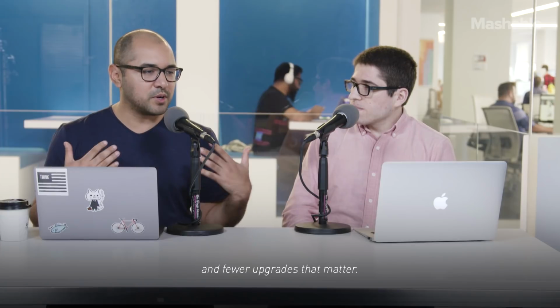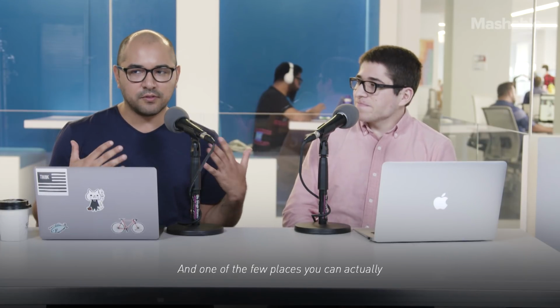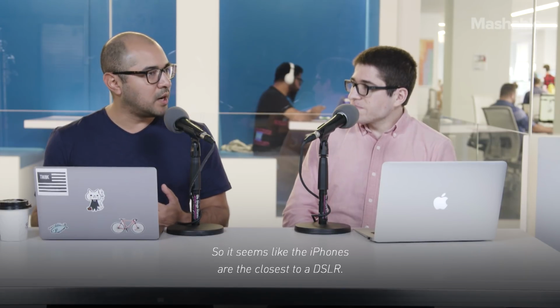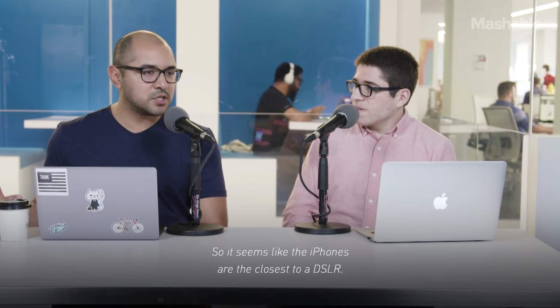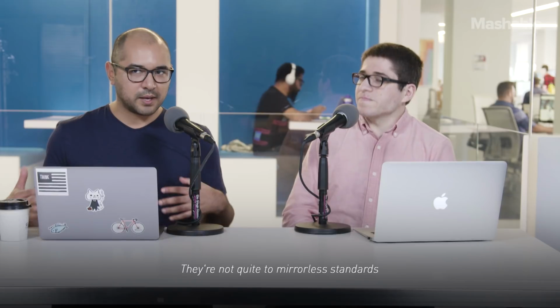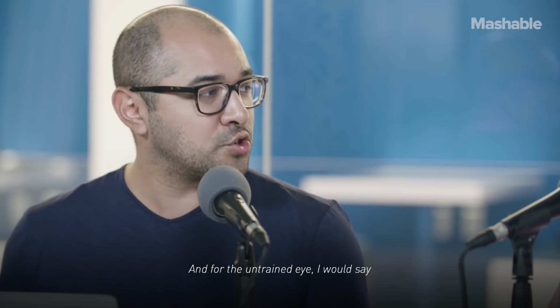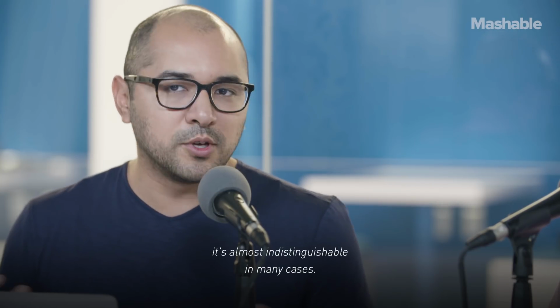It feels like phones have fewer and fewer upgrades that matter. Yeah. And one of the few places you can actually see improvements is in the camera year to year. So it seems like the iPhones are the closest to a DSLR. They're not quite to mirrorless standards or the professional grade photography, but they're pretty darn close at this point. And for the untrained eye, I would say it's almost indistinguishable in many cases.